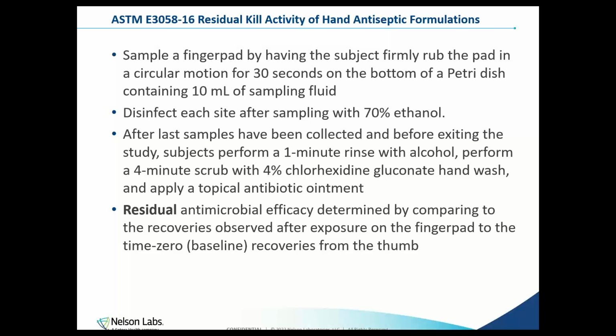After that application, disinfect with 70% ethanol. We use a gauze pad so we can control the application of that ethanol. We don't want that ethanol splashing onto the other fingers that have been contaminated. And then each of the other finger pads can be sampled at whatever time period you want to do. If you want to do 30 minutes after, hours after, the longer that time period is, the longer the subject's going to have to sit there. That's one thing to keep in mind when you design your study.